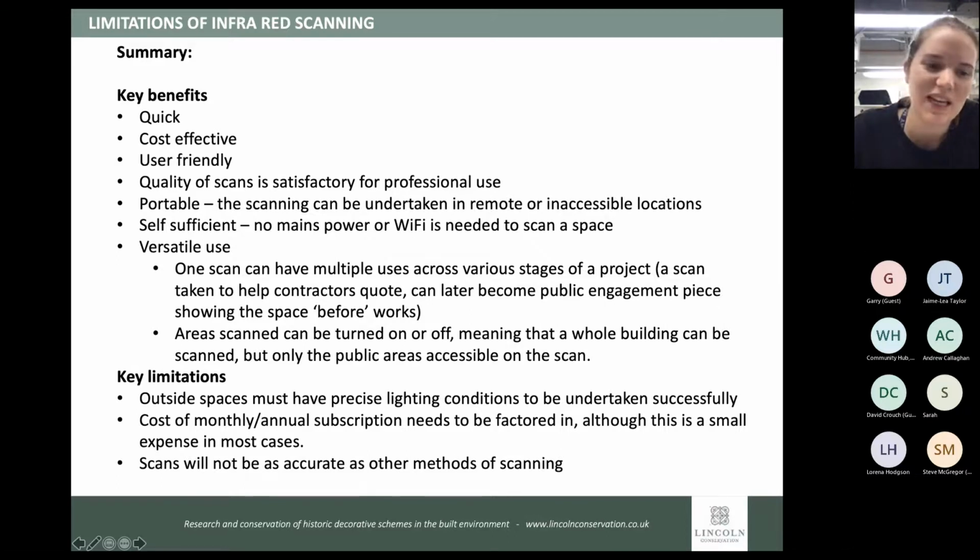And then the key limitations are things like with outdoor spaces, you need the right lighting conditions, so not bright sunlight. You do also need a monthly or annual subscription for the software that does this, which can range from very affordable to a bit more expensive. I think the cheapest one you can get, apart from the free one, which is a little bit useless, the most useful one you get is something like $7.99 a month. So really, really affordable there.